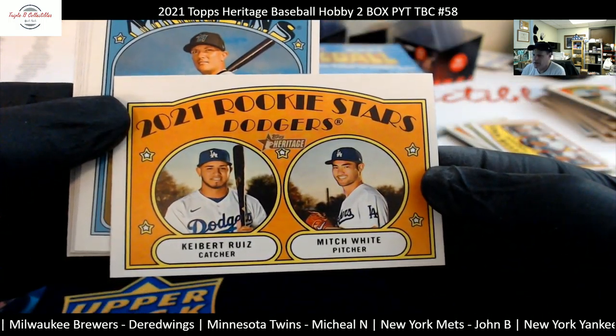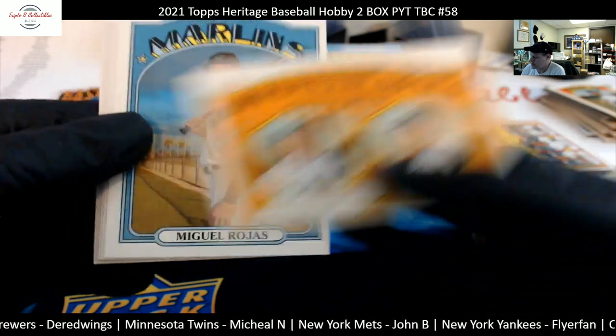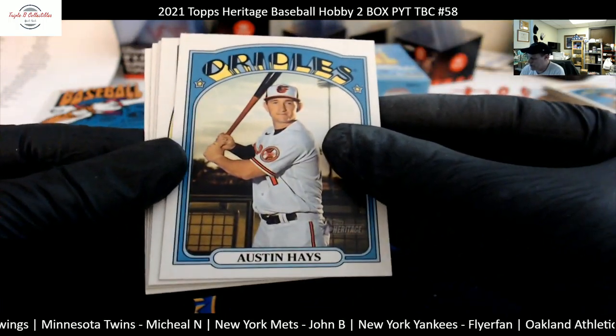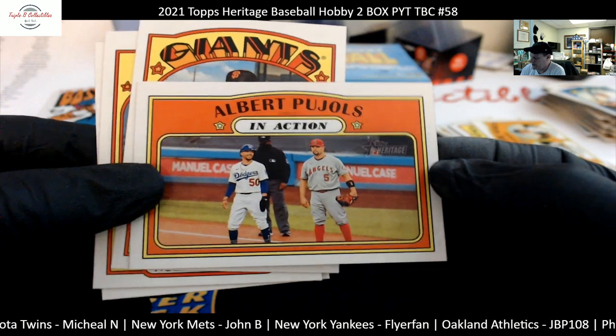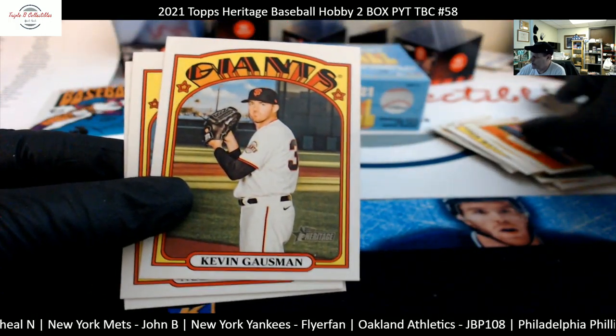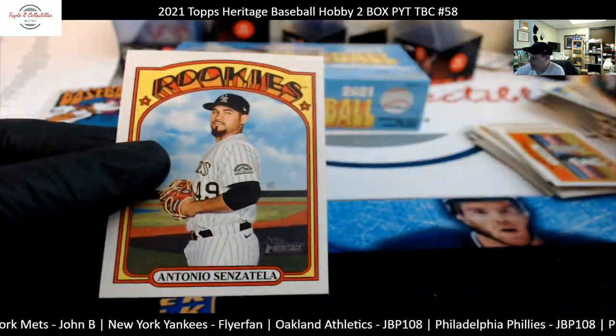2020 AL pitching leaders. So you got Bieber from the Cleveland Indians, you got Cole from the Yanks, and you got Gonzalez from the Mariners. So it's going to be Cleveland, New York, and Seattle on that one. We'll look it up. Next card will be randomizer. Maybe. Yes. No. It's going to be Ruiz and White. LA Dodgers. There you go.